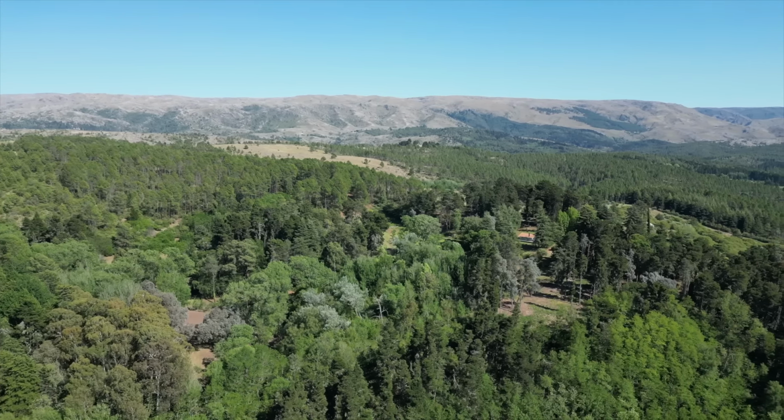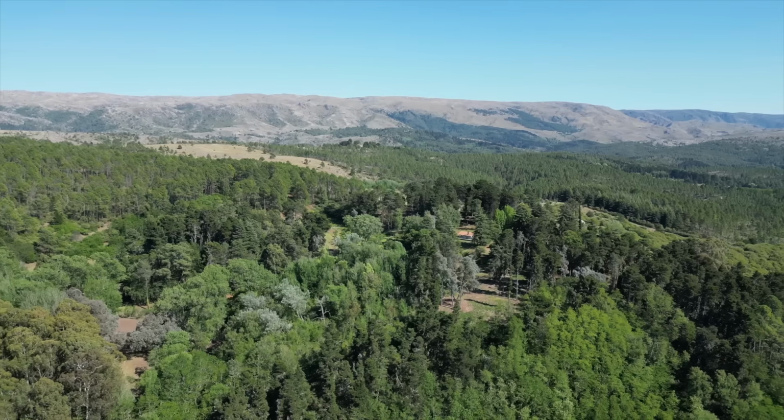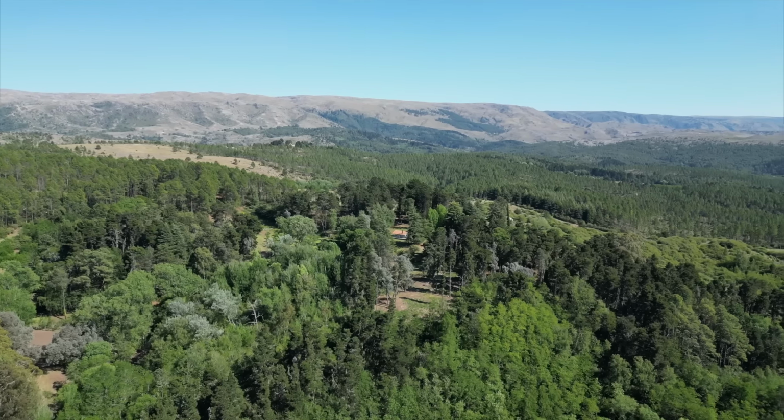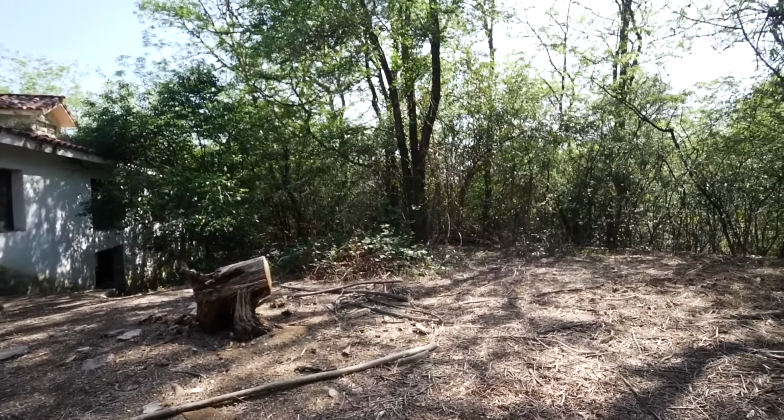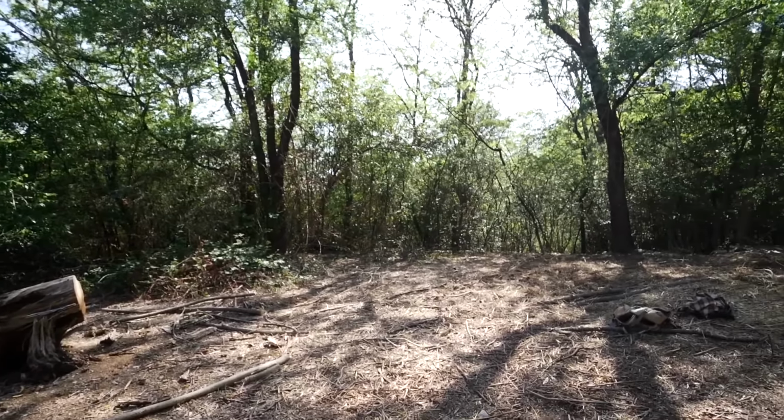Sierras Cordobesas, surrounding us in all directions. Lots of greenery, beautiful place, super tranquil, and we're looking forward to making more use of that drone while we're here. We brought it this time. And I think once we have cleared the vegetation in front of the hotel, we're going to have some beautiful mountain views. So I'm excited for that day. It is still a ways off, but we're on our way.